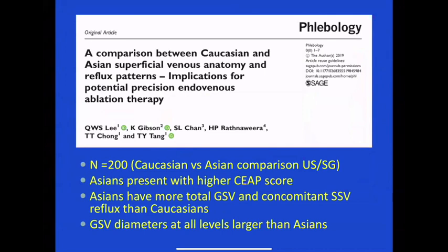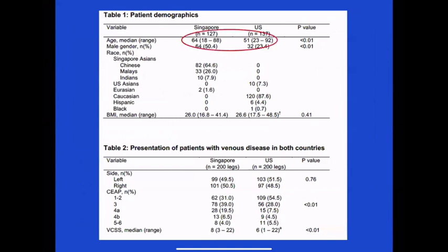We did a study with Kathleen Gibson from the US and looked at the venous anatomy of our Asian patients compared to the Caucasian US patients. And we did find some differences. We found that our patients are generally older than the US patients. We did quite a significant number of patients. And in terms of the venous anatomy, we get a lot of patients who present much later at CEAP 4 compared to those who present with CEAP 2 disease.